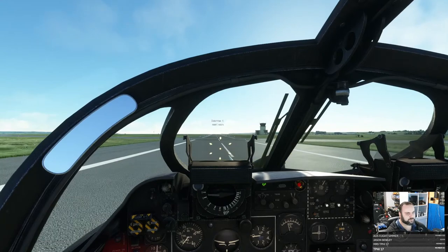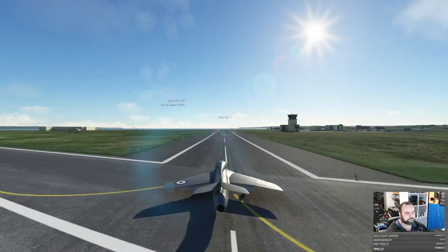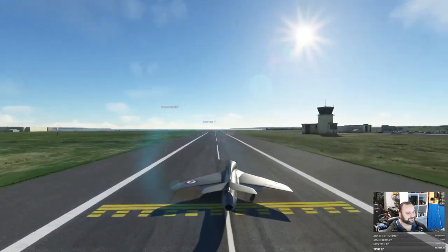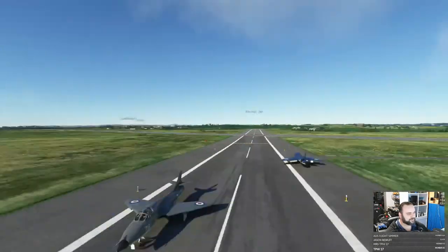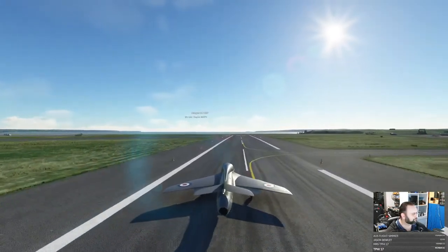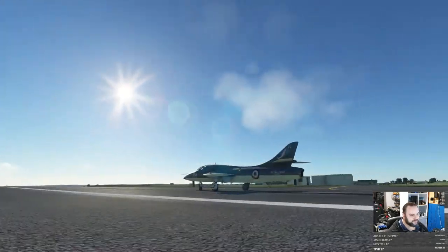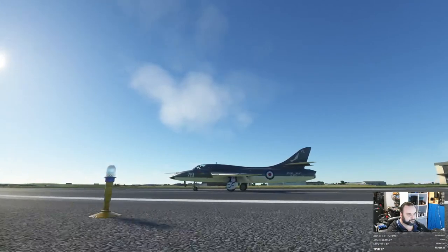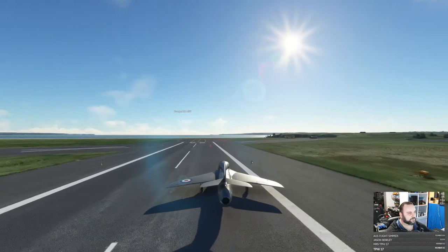Nice. It was a bit of a crosswind. Chris is coming from the other end. All right, I'll get over. Very nice. Oh, he's got the blue and white. Oh, nice. Flaps set to 90. Yeah, almost 90 degrees. Look at this. That is ridiculous. But hey, aircraft carrier landing, so why not?